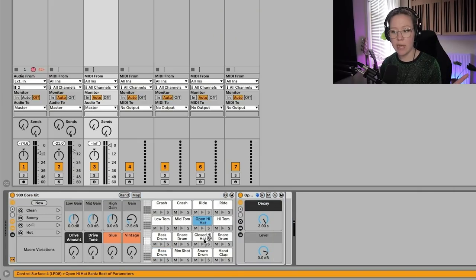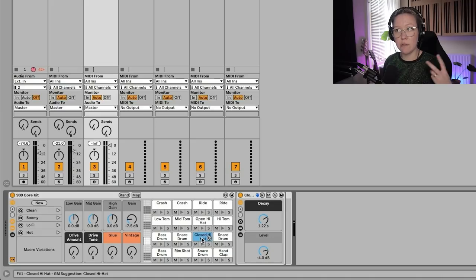Here we have open hi-hat and closed hi-hat, but if you want to make it a bit more complex and a bit more human, you can, for example, add three closed hi-hats to add a little bit of variation. So we're just going to work on these two right now.